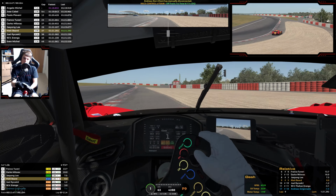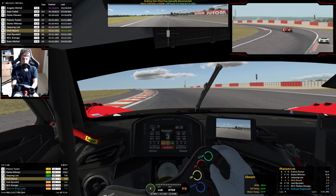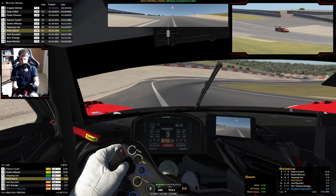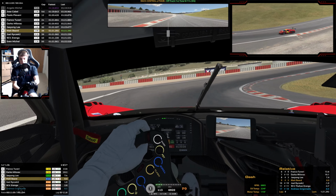And this just feels as bad, if not worse. I mean, you're just sliding all over the show. Probably not helped by this Ferrari, which, as a GT3 car goes, I find very undrivable. It does not suit my style. I will give it credit, that corner is good fun.